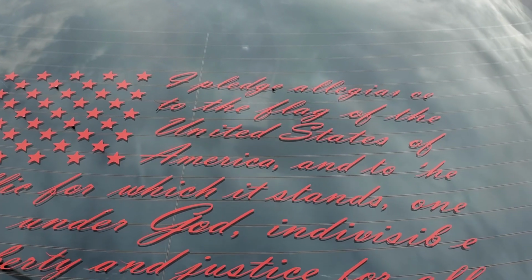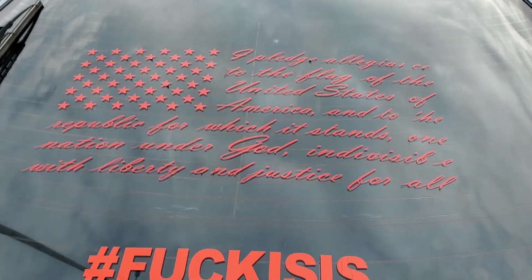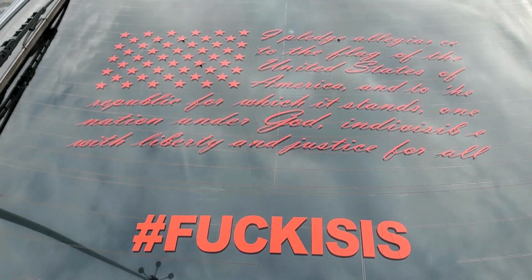Pledge allegiance to the flag. That's awesome. Fuck ISIS.